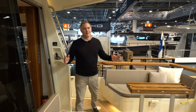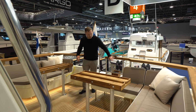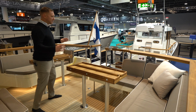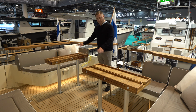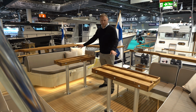And coming onto this aft cockpit, this is very impressive. We've got a really generous space here with the big, oversized L settee to port. I'm really happy with the social spaces back here, which are highlighted by these tables. We've got two very specific table sizes and different places we can locate these. So we're set up here with two separate social spaces.